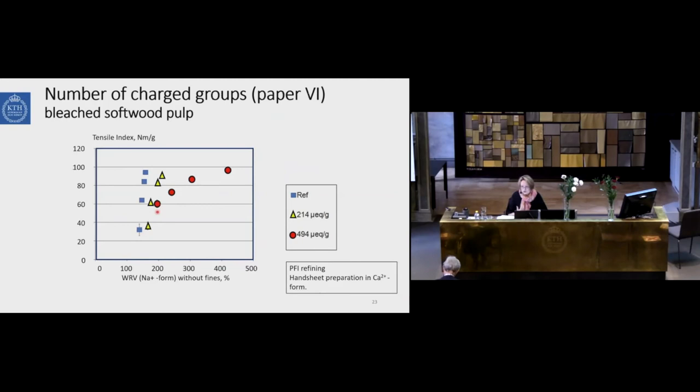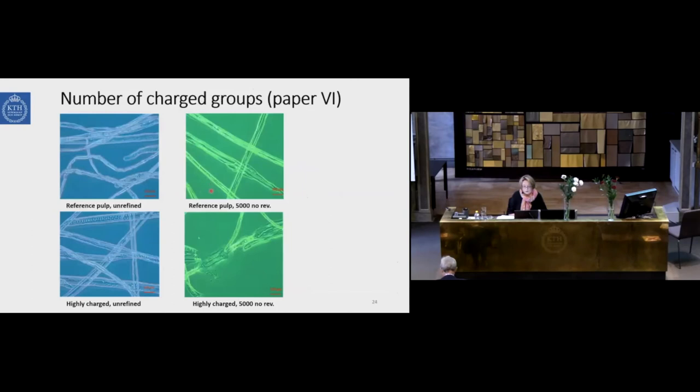And for the very lightly or unrefined case, it is positive. But then you don't see the development in strength that we first thought that we could see. We got swelling, yes, but we did not see an improved tensile index. And when we looked at the fiber, we could understand why.